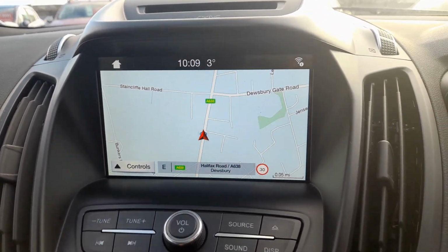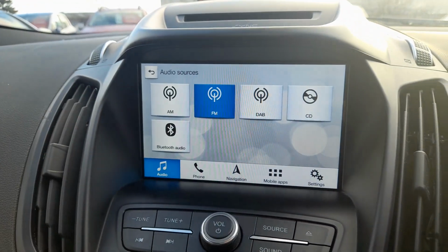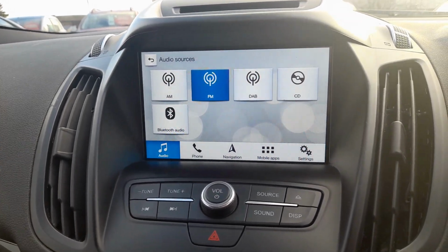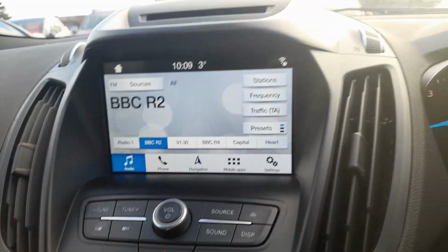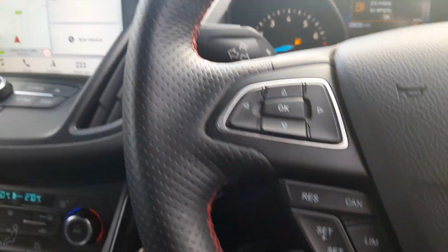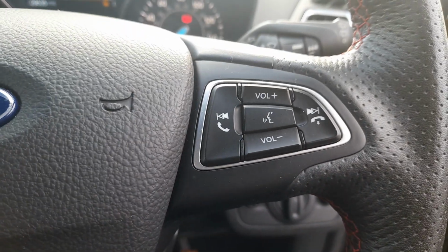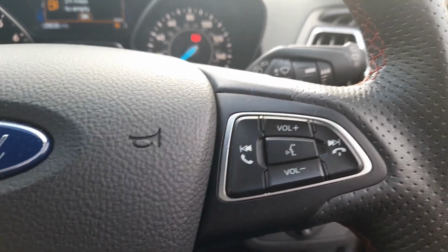Full screen navigation, AM, FM and DAB radio stations, Bluetooth connectivity so as you can play music from an external device, CD player, controls on the steering wheel for the cruise control and speed limiter. The other side you've got the controls for answering and rejecting calls. You've also got voice control if your phone's compatible.